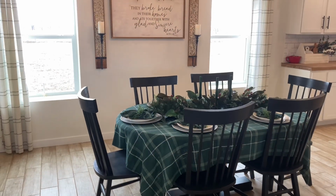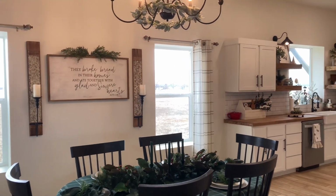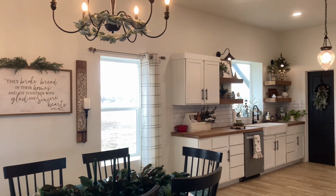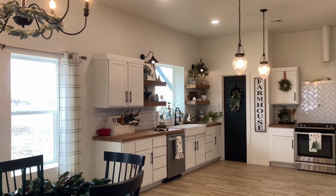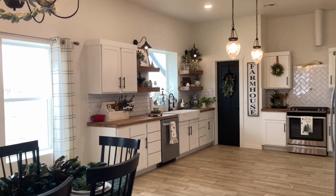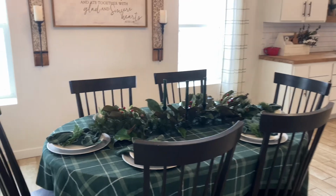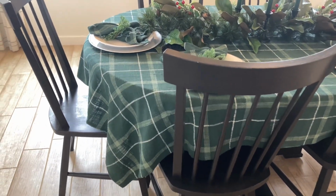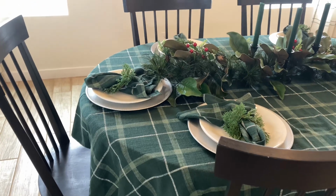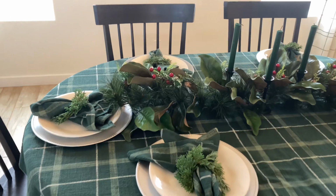And now into the kitchen and dining room. I did love my kitchen this year for Christmas. It was so cozy and warm. I added this gorgeous tablecloth from Studio McGee. Actually, I think it was just Threshold. I don't think it was Studio McGee.